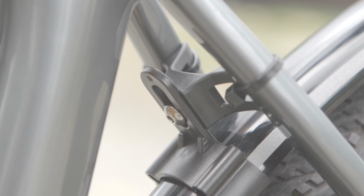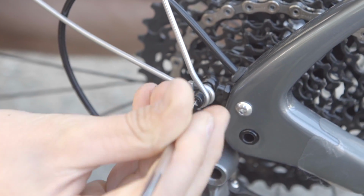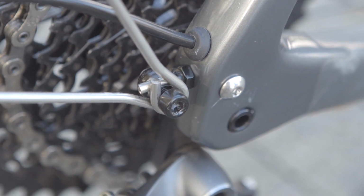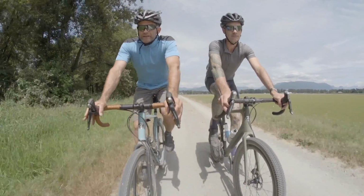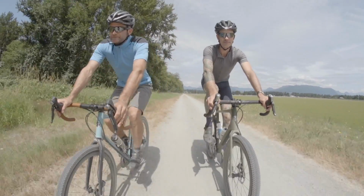We also at the back have very sleek little dropouts where it looks like there's maybe only one hole available to mount things. But there is another hole that uses our Ninja bolts that provide an additional mounting point for fenders. We've tested this bike well beyond the ISO testing standards with the rack on it. So yeah, you're free to put a rack on the bike and do some bike packing.